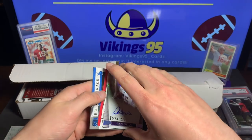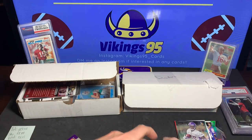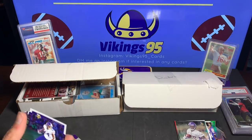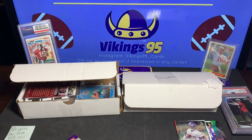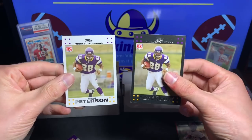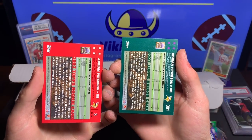So already we're showing that we got some nice hits. We got three autos. We got a Dalvin Cook jersey, Amir Abdullah jersey. I'll have to go through all these cards later and get them all in sleeves and top loaders. There were two Adrian Peterson cards in there as well, so I pulled those aside. My guy AP, not bad.